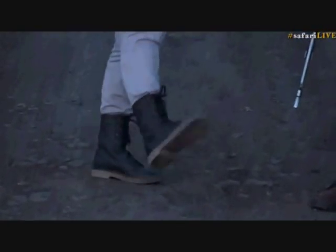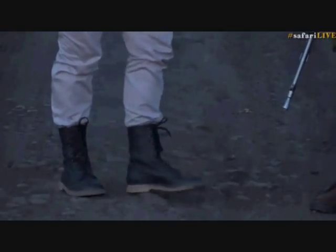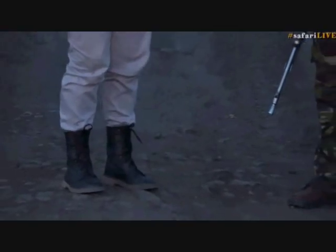Boots, rather than yours. So I got these in the UK. I've been waiting for a pair. They're wonderful. They're so comfortable. And then Nasiti said he's going to march. So how do we march?